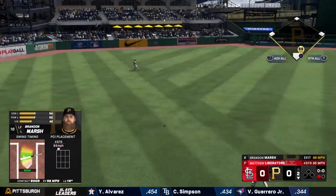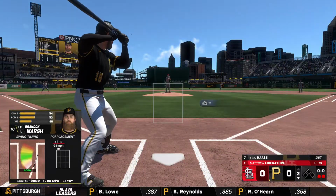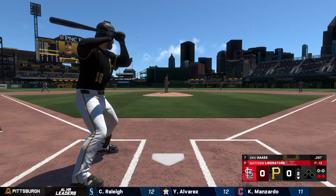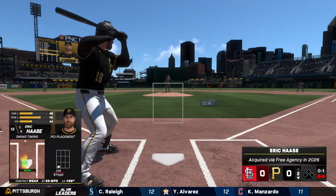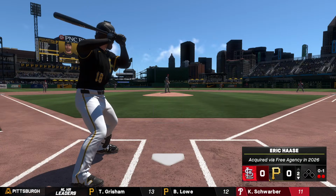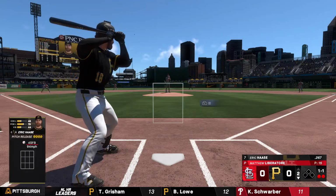And that one ripped to left. Takes it in for the out. Eric Haas, the next Pirate to hit. Not getting the results he's wanted at the plate recently. Only 2 hits over the last 5 games. Haas measures 5 feet 10 inches, 200 pounds, and he was drafted in the 7th round back in 2011.